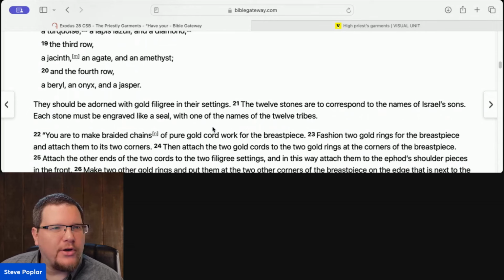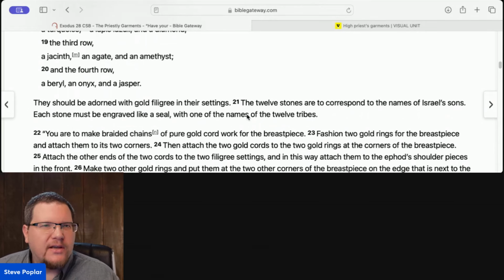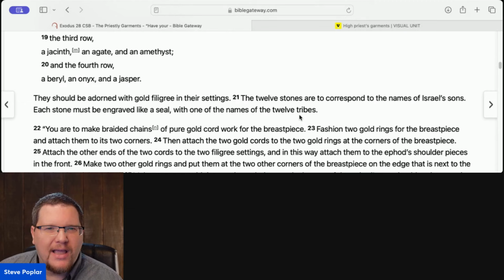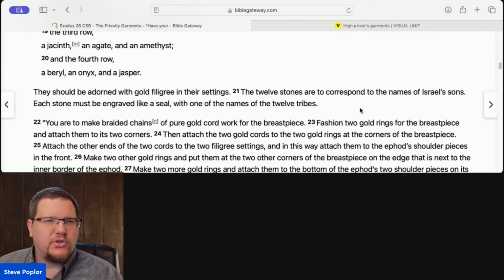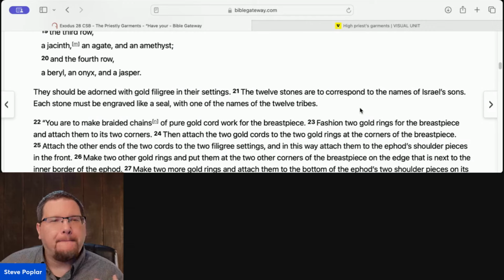They should be adorned with gold filigree in their settings. The 12 stones are to correspond to the names of Israel's sons. Each stone must be engraved like a seal with one of the names of the 12 tribes. So each stone has a name of the tribe of Israel. Now, this is once again a reminder.